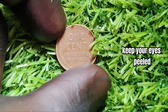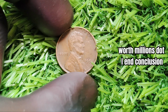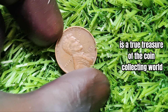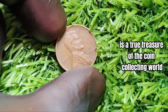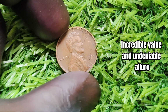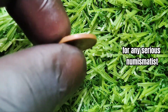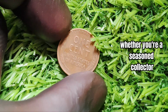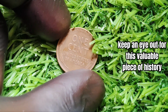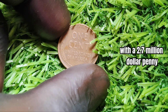Keep your eyes peeled and you just might stumble upon a hidden gem worth millions. In conclusion, the 1951 mint mark Lincoln penny is a true treasure of the coin collecting world. With its unique history, incredible value, and undeniable allure, this rare penny is a must-have for any serious numismatist. Whether you're a seasoned collector or just getting started, keep an eye out for this valuable piece of history. You never know when you might strike it rich with a $2.7 million penny.